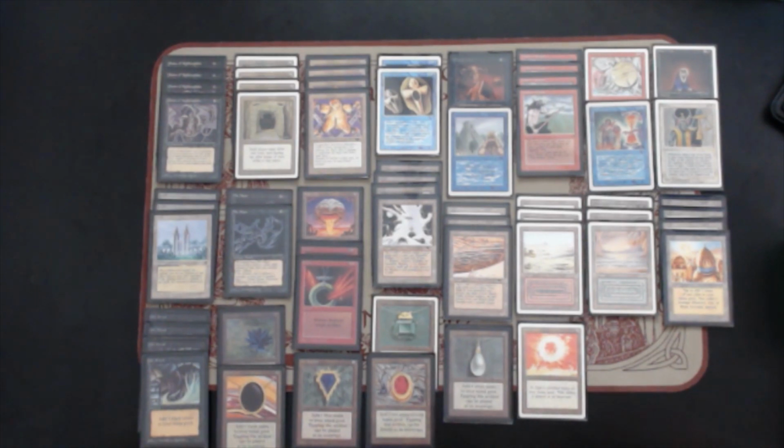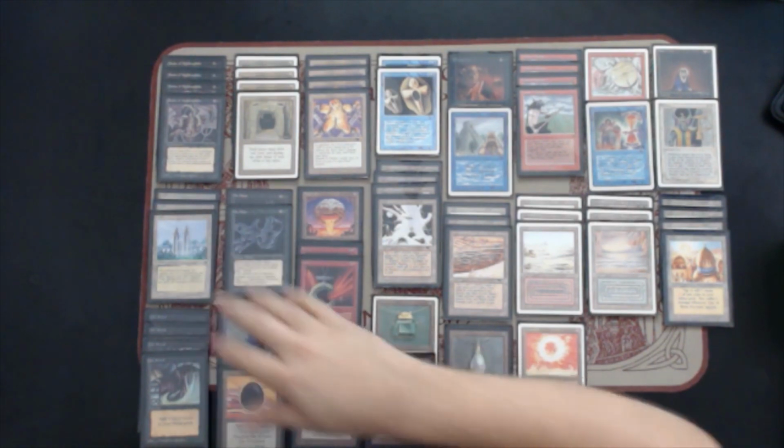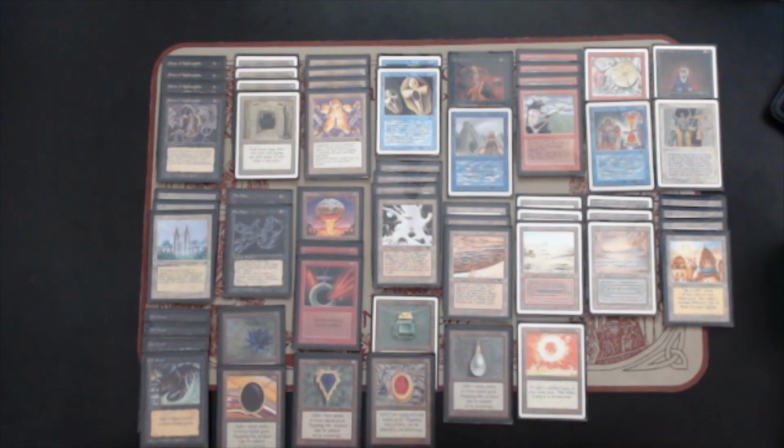Wrath of God, the double white, makes it kind of difficult. Swords to Plowshares, I didn't feel it was worth it with all of these taking care of creatures. One Swords to Plowshares only gets rid of one. It's kind of a 1-for-1 card, whereas these take care of lots of creatures.